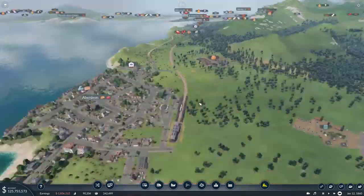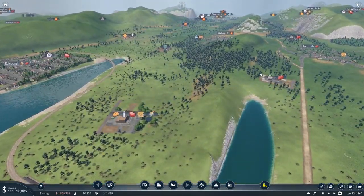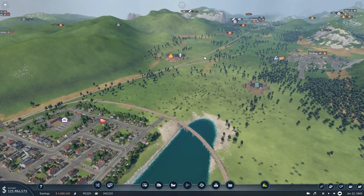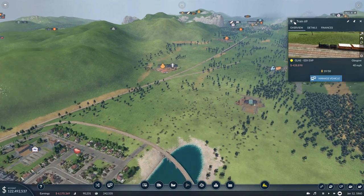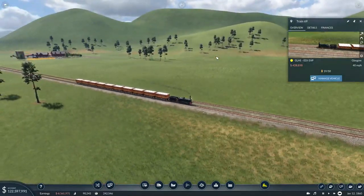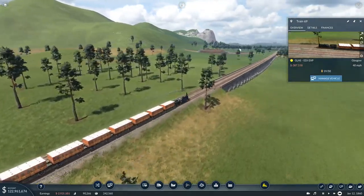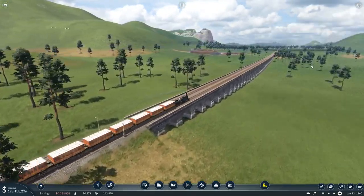Right, so this one will pop off. We'll have a quick look at our Glasgow train. There it is. Hello. Excellent. 19 of 50. Not made a penny yet, but it probably will at some point. But yep, we're going to leave it there for that episode.